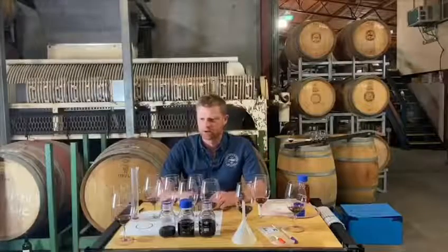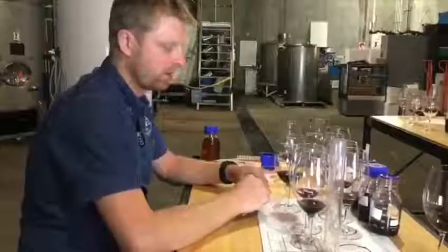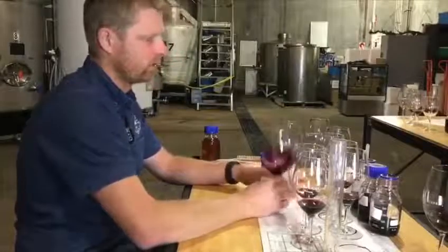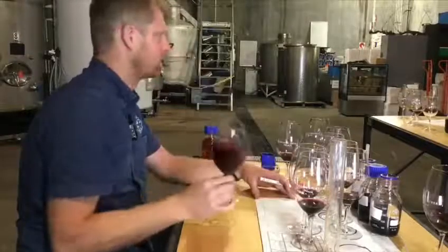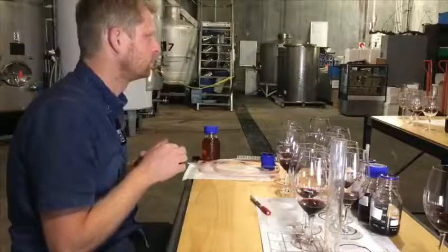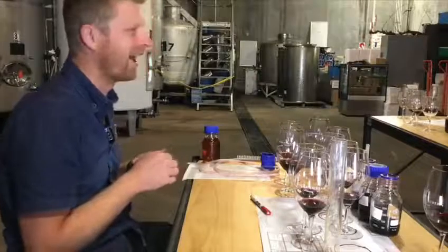But the second one I decided to show you was blend number 3. Have a bit of a taste and tell me which variety you believe this is most dominated by. Is it mainly Shiraz or mainly Cabernet? No, I'm totally confused. Totally confused. I don't know where the glasses are.